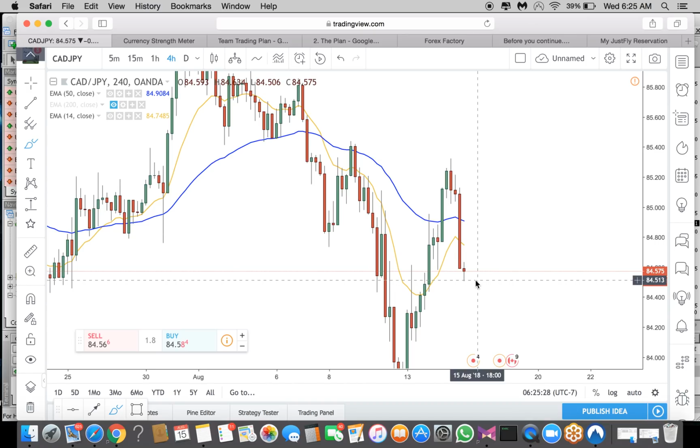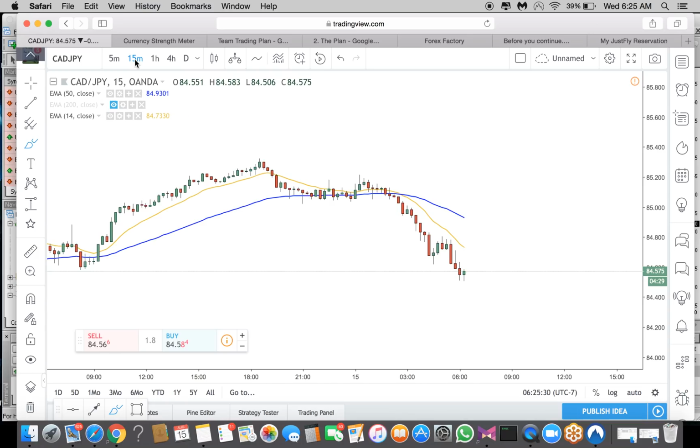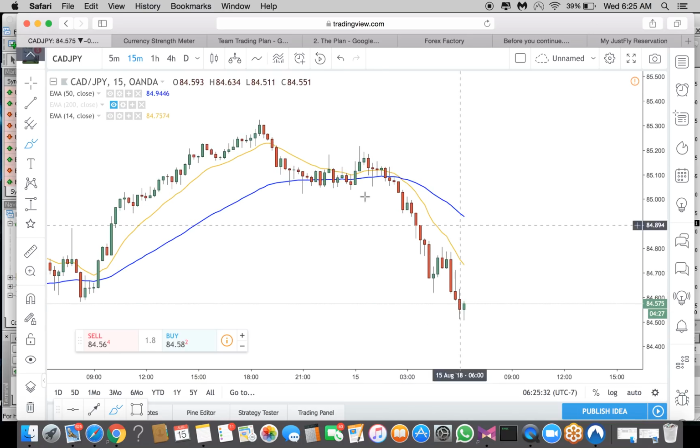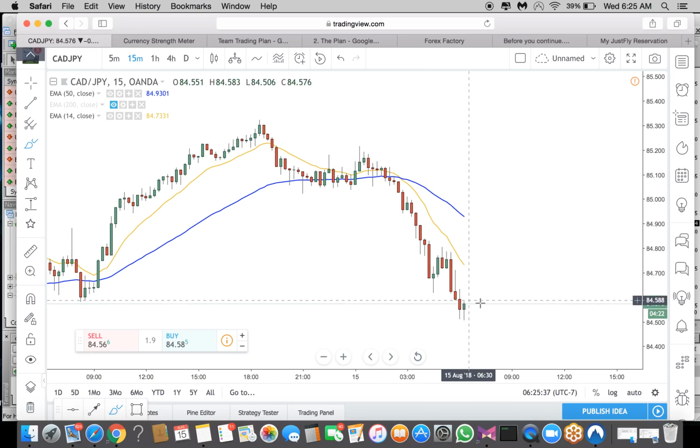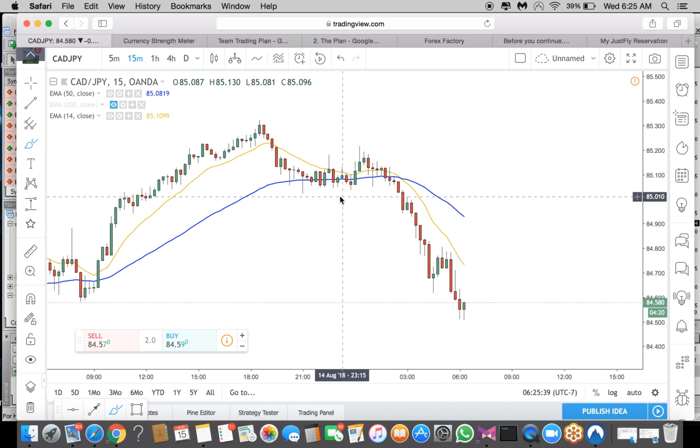We did come in here already, but I don't think this is reversal time. It's too strong. We have the cross, retest, retest, drop. It's just getting ready to drop some more. So I'm just going to leave my stop loss and my take profit. I'm going to walk away.